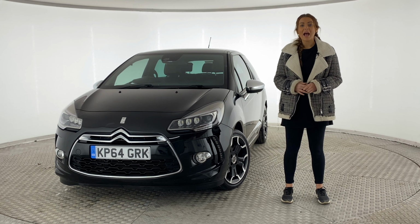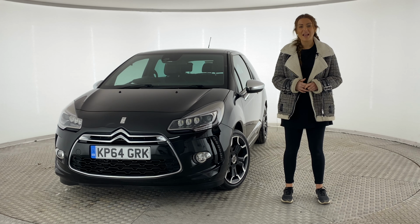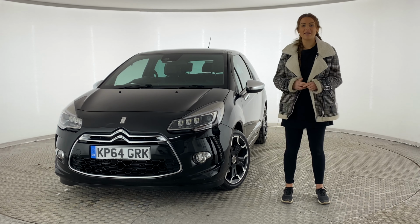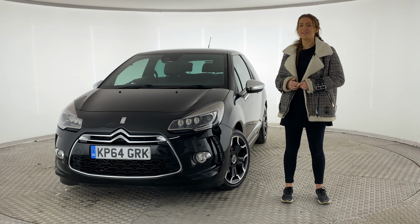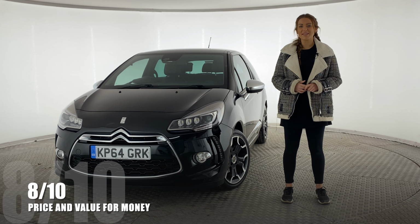However, the DS3 will cost just £5,800, and there's only 7 available on Auto Trader with a similar mileage and age, which makes this quite a distinct model. For that reason, I'm going to give it an 8 out of 10 for price and value for money.